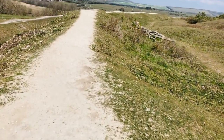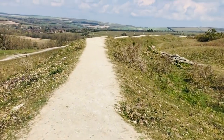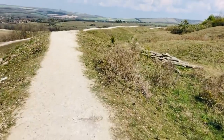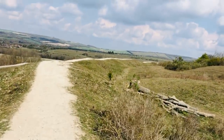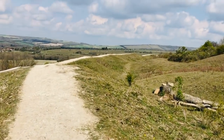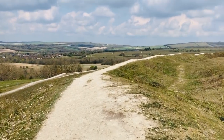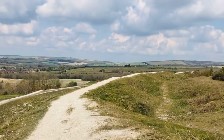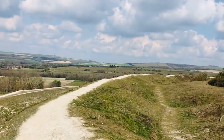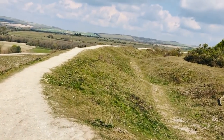And of course it probably worked for different tribes who lived on the hill points around. I'll show you one when we get to it. But of course little tribes were no match for the Roman army. Very well organised. And of course when the Romans came, they even brought elephants. And that must have been a very scary sight.